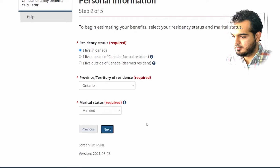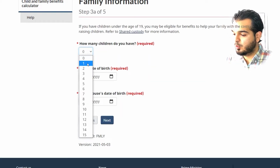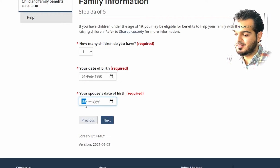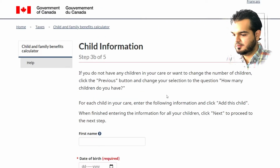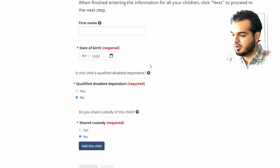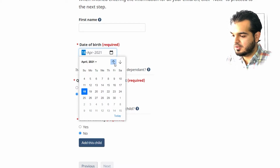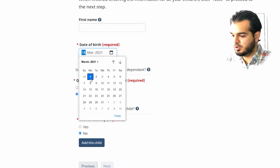Hit next. Next, it'll ask you, how many children do you have? For this example, I'm going to go ahead and use 1. Enter your date of birth, enter your spouse's date of birth, hit next. Here you can enter the first name of your child if you want. This is an optional step. However, you do have to enter their date of birth. So let's say your baby was born earlier this year on March 1st of 2021.